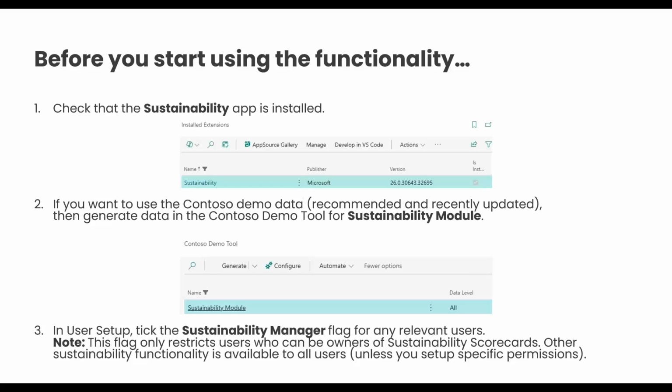You'll need to generate it from within the Contoso demo tool for the sustainability module that's shown there. And finally, probably less significant, in the user setup, for any users who you want to act as a sustainability manager in your business, there is a new flag on the user setup. To my knowledge at the moment, it only has one function, which is it restricts who can be an owner of a scorecard, which we'll talk about in a little while.